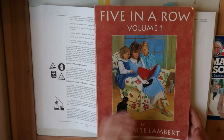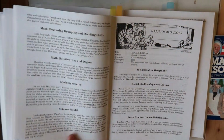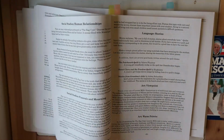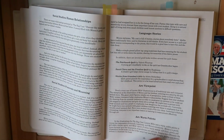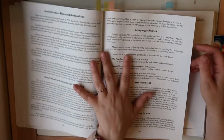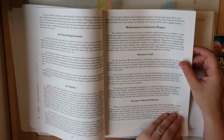When it comes to 5 in a Row in and of itself, these are more picture books. So if you have older kids who really still like picture books, which my son does, my oldest is 11, I think he would really be into something like this. And this would be good for maybe something we could do over the summer or on a Christmas break or something like that.